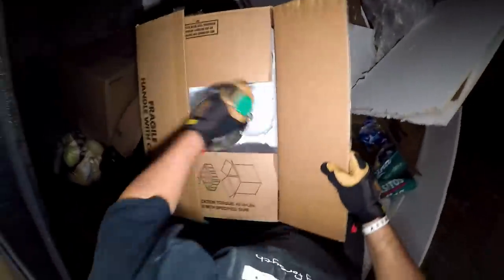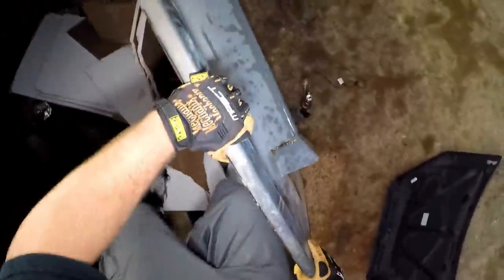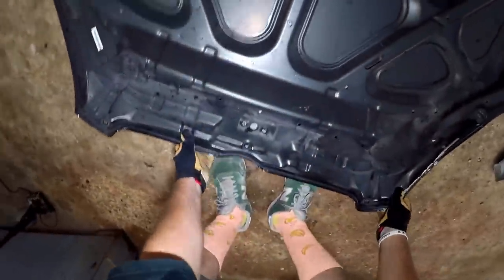Oh, let's see. I think I'm gonna do the roofing. The roofing stuff. Ammonium hydro. Let's get out of here before we grow a second pinky toe. Oh, it's a Hyundai.